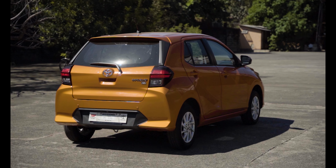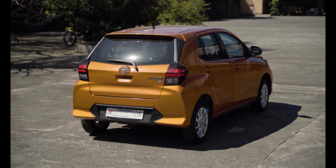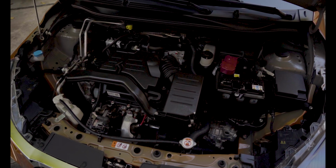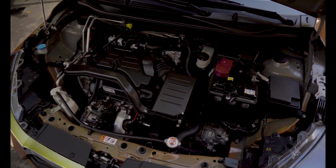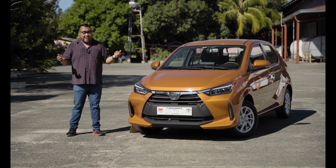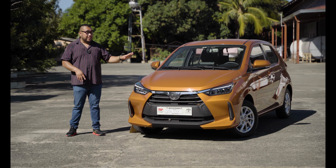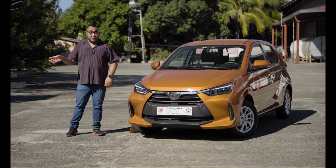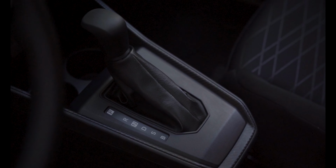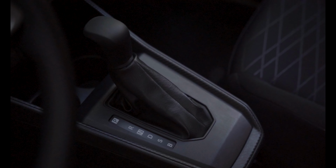So aside from the more stable proportions of the all-new Toyota Wigo compared to the previous one, let's talk about the drivetrain. This is using the same 1-liter inline-3 naturally aspirated gasoline engine. Fair enough, they're more similar than you think. But the huge difference between the two is that instead of the old 4-speed automatic, Toyota has put a CVT transmission in this car. And it translates to a better driving experience, which I'll explain later on.